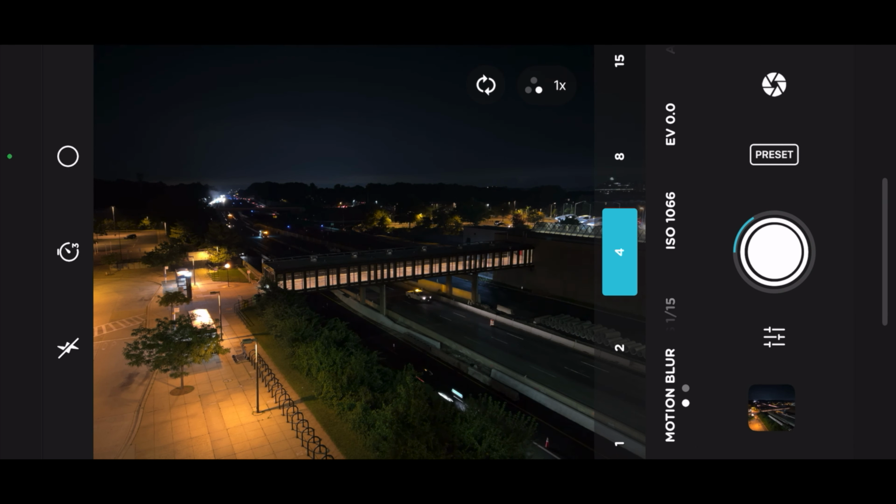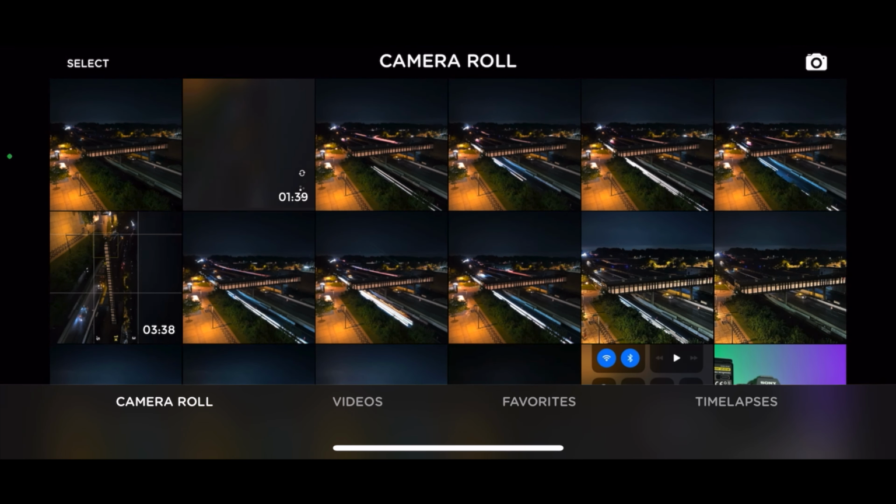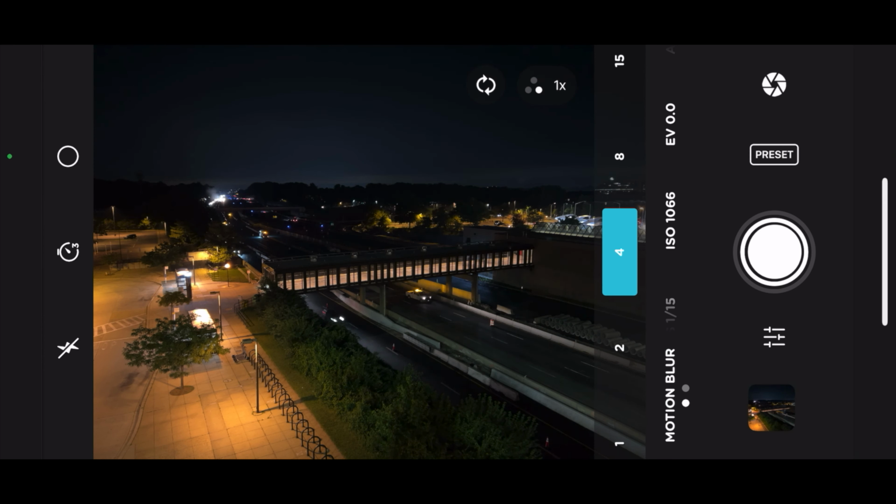I'm going to go ahead and take a look at it right quick. We'll see what that looks like. And this is going to be it right there. And yeah, I'm not the biggest fan of that one. I don't like that. I think I'll just go back to the light streak mode because I wasn't the biggest fan.